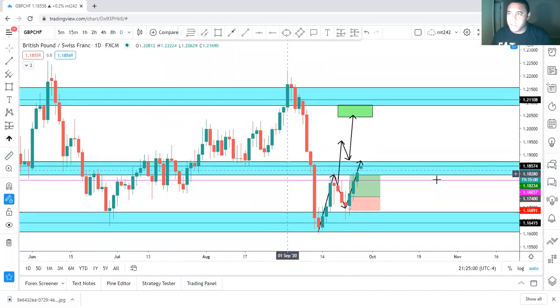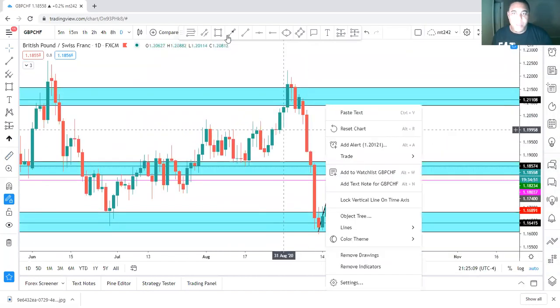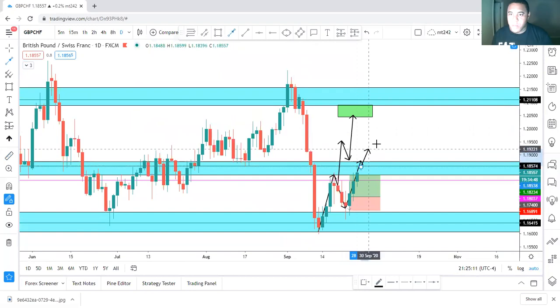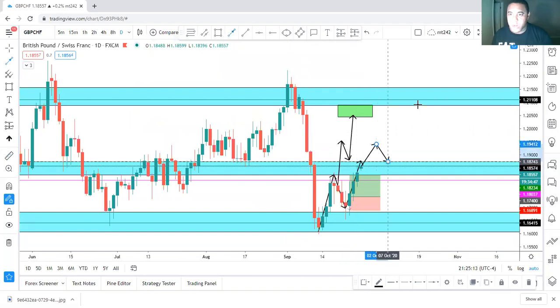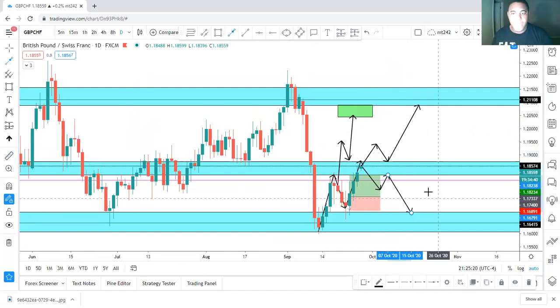GBP CHF is in the zone, so I'm going to mark it. You can wait for price to get out. Y'all tell me what I'm waiting on now because it's just repetition. Waiting on price to come out, break the zone, retest, and then we look for the buy, or we wait for price to break out below, retest, and then we can look to sell.